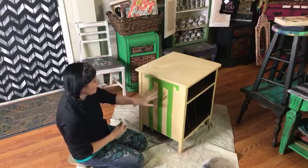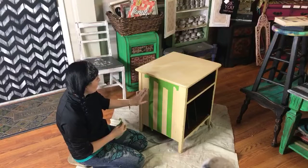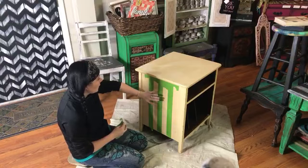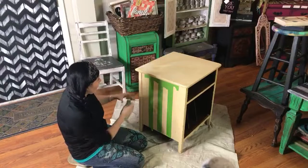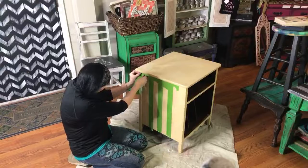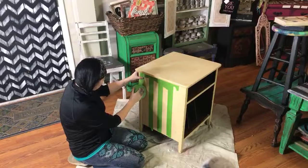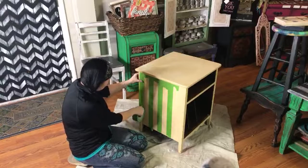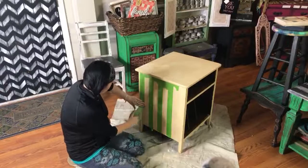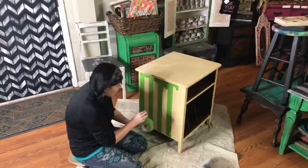Okay, messing up my stripes here. One, one, one, one. Okay, so we're going to go. Basically, we can go ahead and take out these after, but what I want to do is pretty much equal stripes. You know what I'm saying? So, we're almost there. We're almost there. All right, keep going.